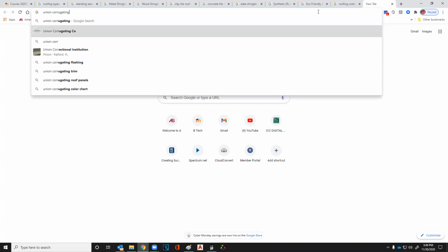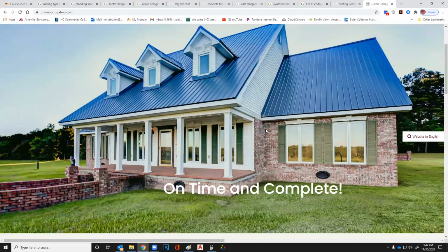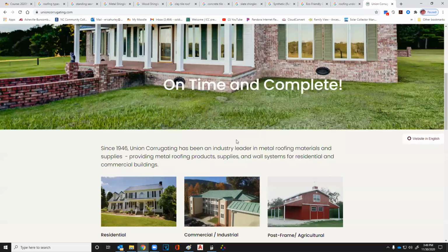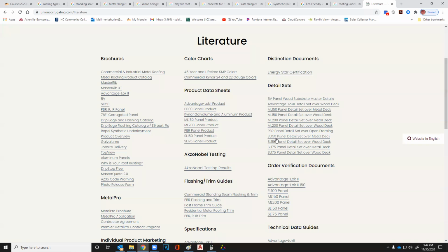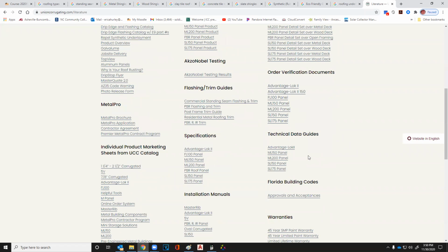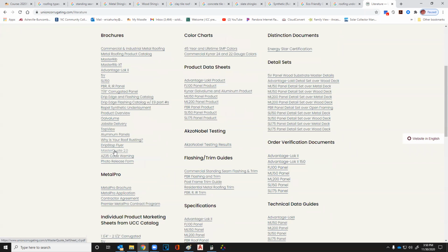Union Corrugating. They have a lot of nice details and stuff on here. So go to products, resources, find a contractor, literature, I think it is. So yes, you can go through here and look at these detail sets, and they will tell you how to install this and all the different trims that you can have. And there are thousands of different trims, different products, different brochures.